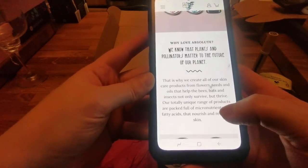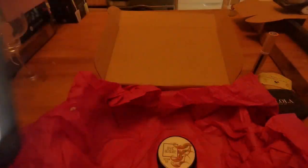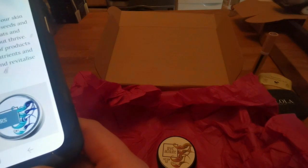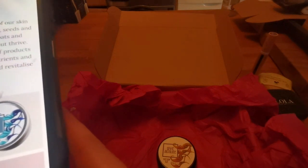We know that plants and pollinators matter to the future of our planet. That is why we create all of our skincare products from flowers, seeds, and oils that help the bees, bats, and insects not only survive but thrive. Our totally unique range of products are packed full of micronutrients and fatty acids that nourish and revitalize the skin.